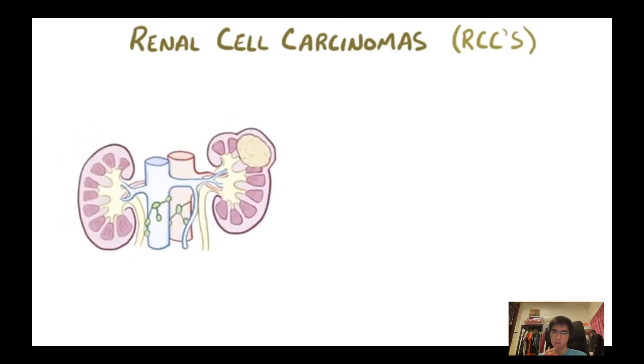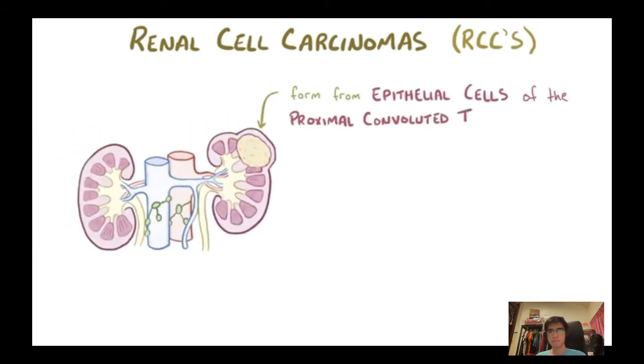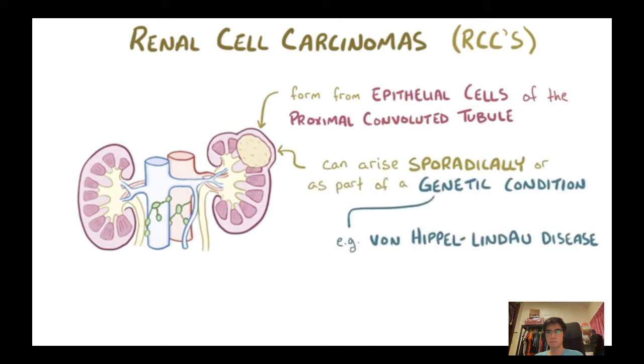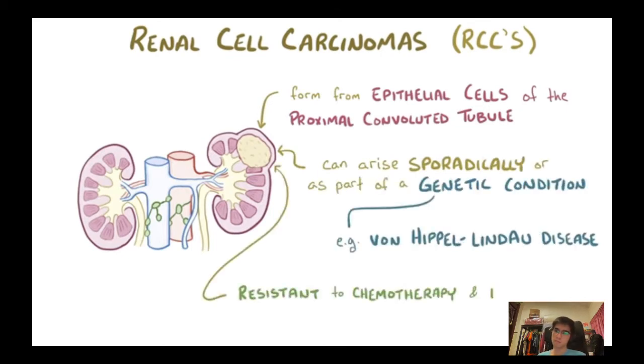All right, as a quick recap, renal cell carcinomas form from the epithelial cells in the proximal convoluted tubule of the kidney. These tumors can arise sporadically or as part of a genetic condition like von Hippel-Lindau disease. Renal cell carcinomas can be tricky to treat because they're resistant to traditional chemotherapy and radiation therapy, and they're known to cause paraneoplastic syndromes.